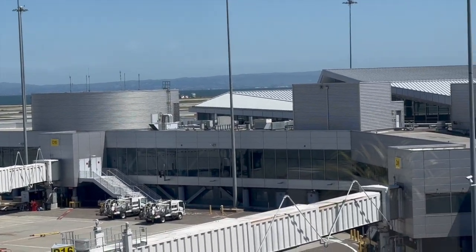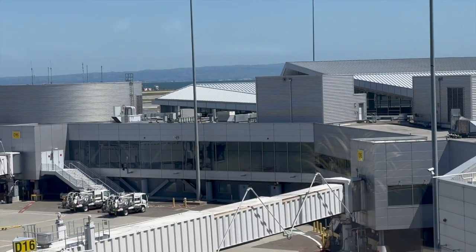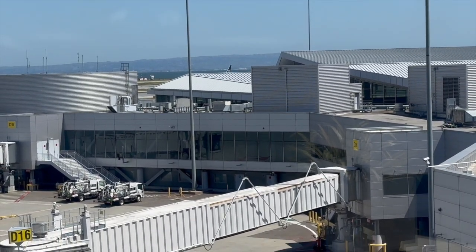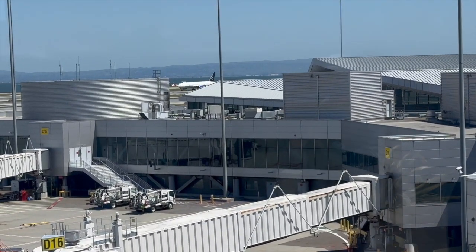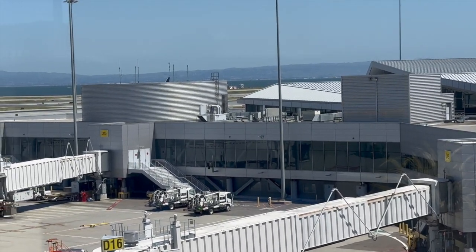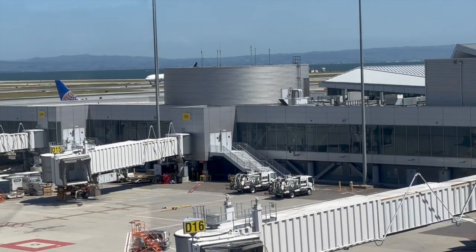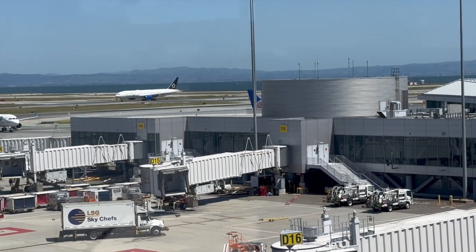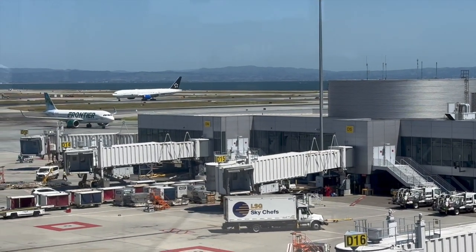A beautiful United Airlines Boeing 777-200ER in the Star Alliance livery had just arrived, and there she is. I see that black tail, and there she is right there. This also has the Evo Blue engines and the title, so this is a repainted aircraft, let's say. So there she is, the Star Alliance 777.